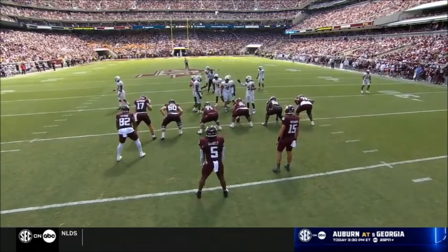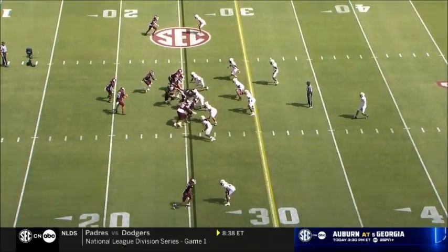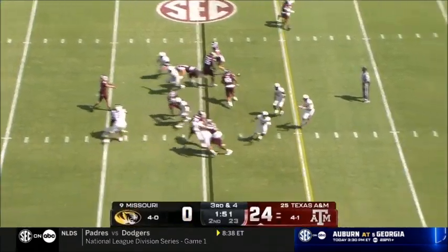Back to you, Tess. Hey, Kev, Boog looks like he's one of the A&M boosters in that sport coat today. He's rocking them. You have a lot of guys in a suite next to me wearing that same sport coat, Boog.